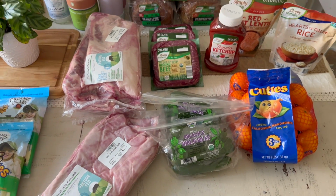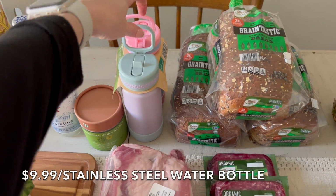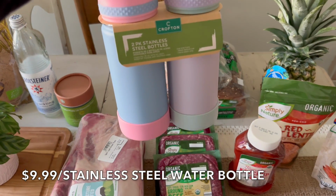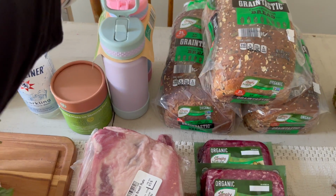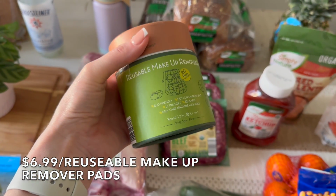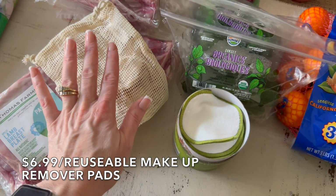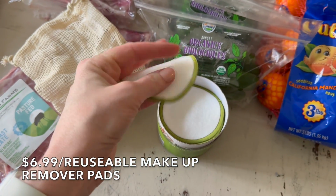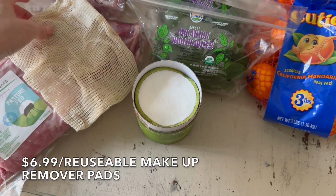Now let's look over at Aldi. Just need a few things, so I didn't need a whole bunch, but I found some really amazing finds. I love that these are stainless steel, and the colors Sophia and Cecilia both loved. These reusable wipes I was so happy to find because we go through a lot of these in our house. There's many girls in my home that wear makeup, so we go through a lot of those little round wipes, and I thought, well, we'll try one box and see how we like it.